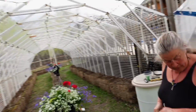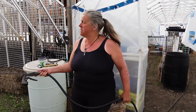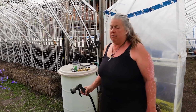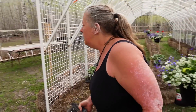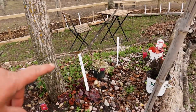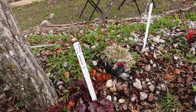Okay, so you've done beans and peas. I'll water that, that's that whole row. And carrots, and beets and onions. Kale, all your cold weather crops, collards, Swiss chard. She's labeling.